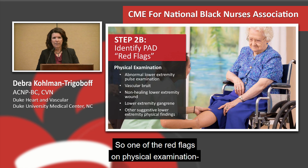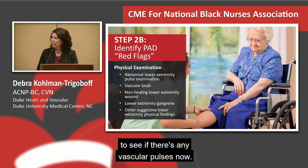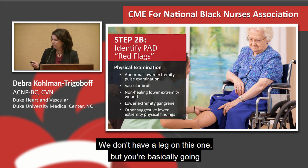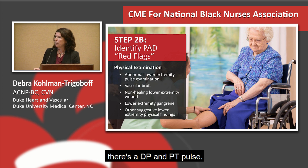So what are the red flags on physical examination? First and foremost, you want to check their pulses to see if there are any vascular pulses. Now, we don't have a leg on this one, but you're basically going to check the femoral, the popliteal, and on the foot, there's a DP and PT pulse.